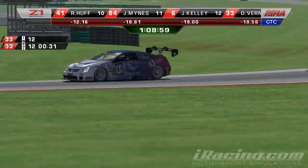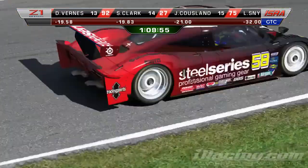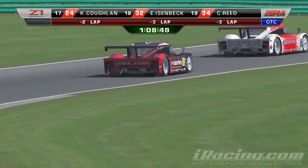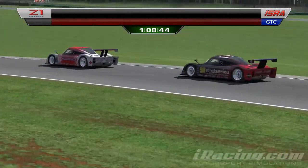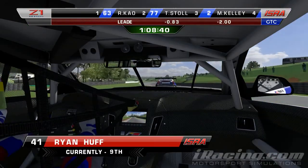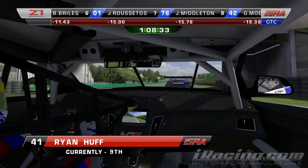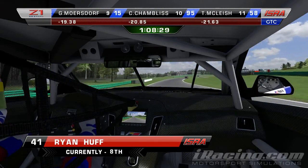And Lauren Bateman moving up another position. He's up into 11th now, with the Cadillacs on lap 3, I believe, 3 or 4, and he's moved up from 17th. So he definitely has the race pace. Had some issues in qualifying, but we'll take a look at the battle between Ryan Huff and Lauren Bateman. This is for about 8th place in the class, and we've got James Mines and Daniel Verness just behind these, and Ryan Huff being let by there, I think.